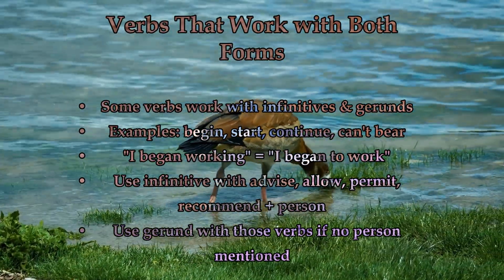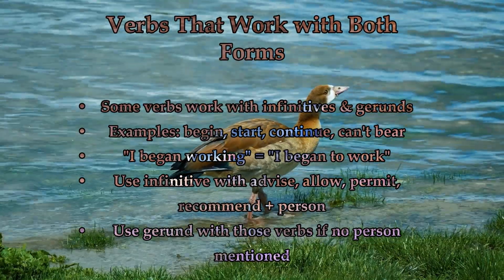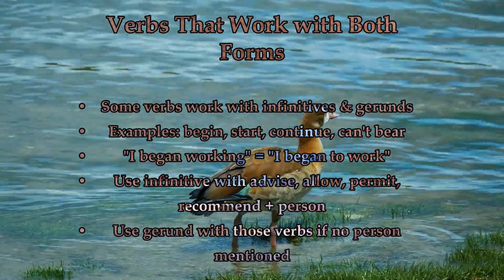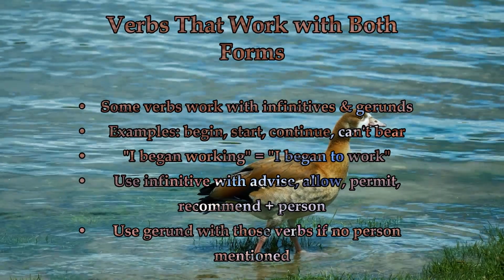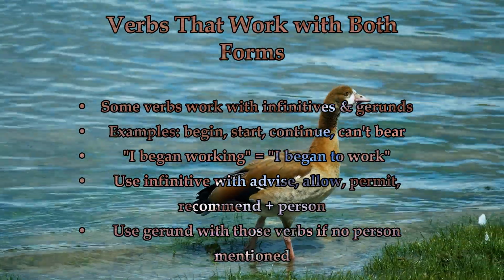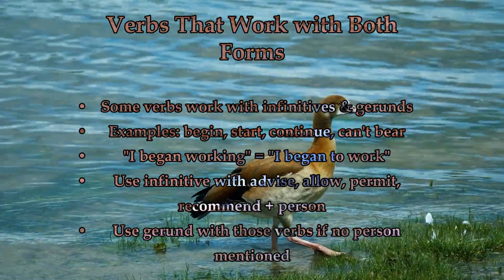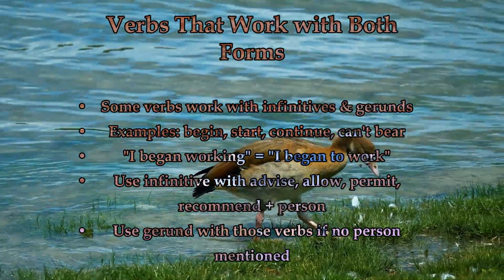For instance, the teacher allowed the students to use their notes during the exam. But if you don't mention the person, use the gerund. It's like the gerund is the general admission ticket that applies to everyone. The teacher allowed using notes during the exam.